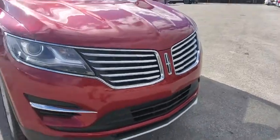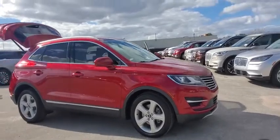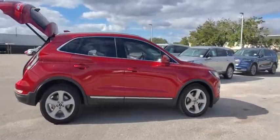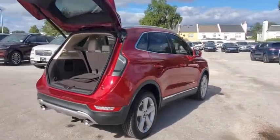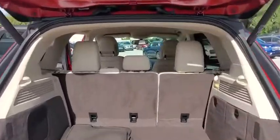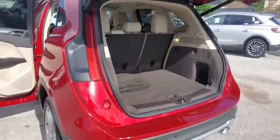Looking for the right vehicle? Check out the 2017 Lincoln MKC. The Lincoln MKC is a stylish and nimble handling luxury crossover vehicle. With a long list of standard features, the MKC is sure to please. The exterior and interior offer a contemporary look that is sure to turn some heads. This vehicle has less than 40,000 miles.